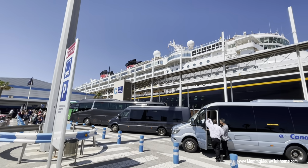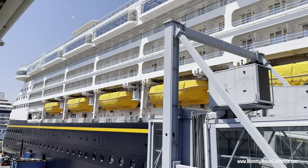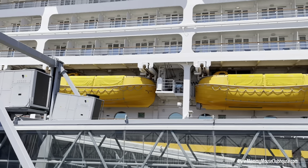After getting a full 14 hours of sleep, thanks to jet lag from flying across the world, we were ready to head to the port and board the beautiful Disney Magic.